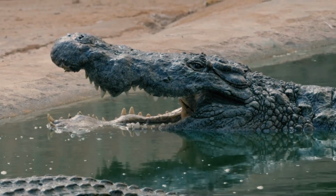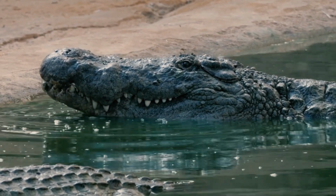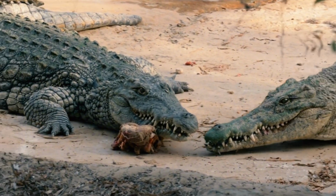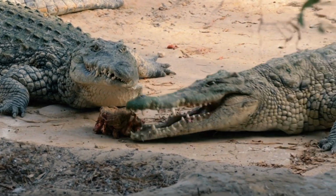The harvesting stage looms on the horizon, a necessary but controversial aspect of the industry. How do farms prepare for this final phase of the crocodile's journey? What techniques are employed to ensure the most efficient use of these valuable animals?